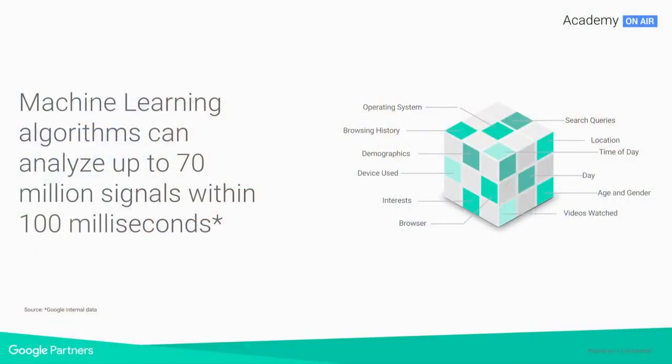Perfect. So first I want to talk about the power of machine learning and how that's integrated into AdWords. So machine algorithms can analyze up to 70 million signals within 100 milliseconds, which is incredible. And this is by looking at different signals, for example, like the devices that people use, demographics, or an operating system.